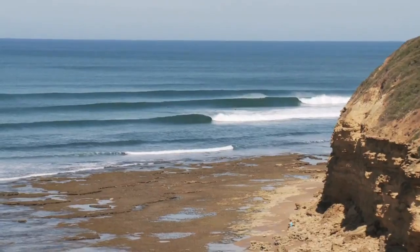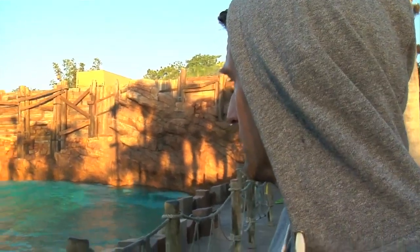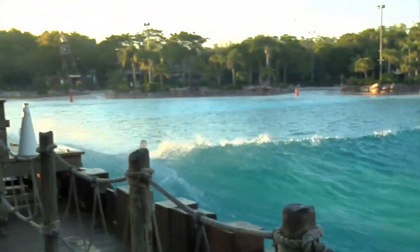So let's talk about the way the wave works in natural conditions. You've got a swell, open ocean, comes in, hits a shallow reef, doubles over on itself, and creates a breaking wave. Will that ever be able to be recreated in a pool environment, in an artificial wave environment? It really remains to be seen, but I, for one, would love to be there if it does happen.